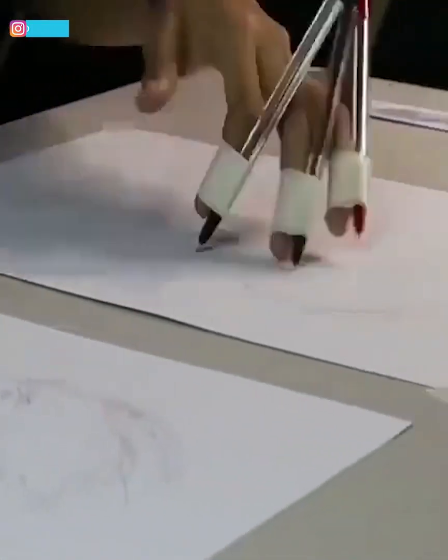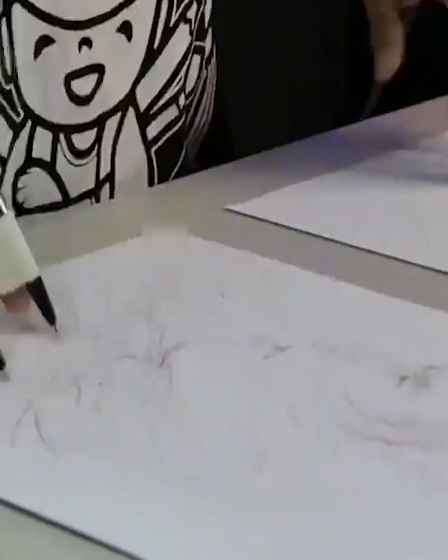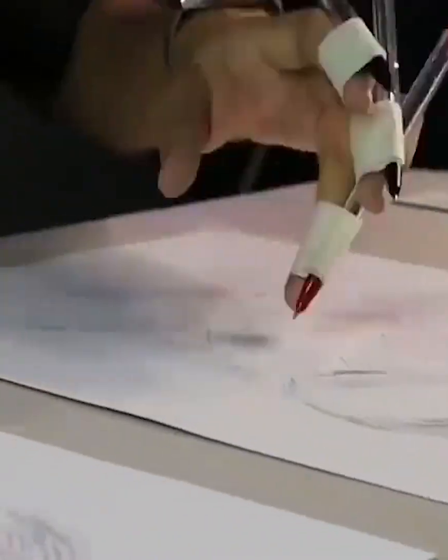Handling only one pen to draw something decent is already a challenge for most people. Although that's the case, this guy can create a work of art using 10 pens attached to all of his fingers. Now that is a talent!